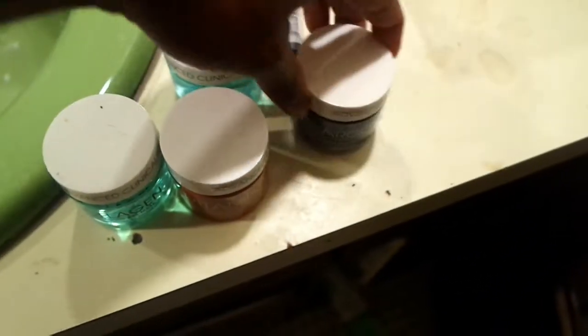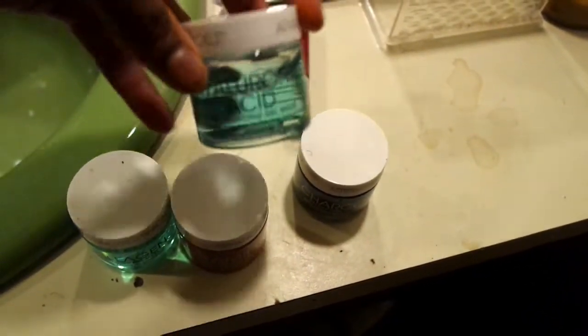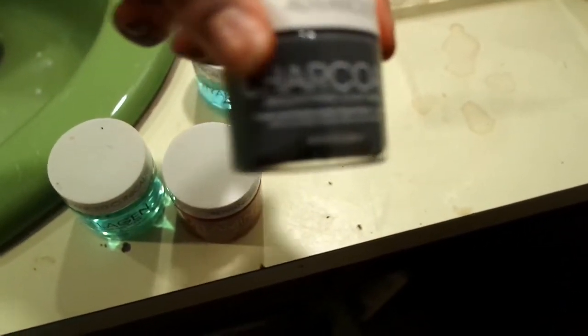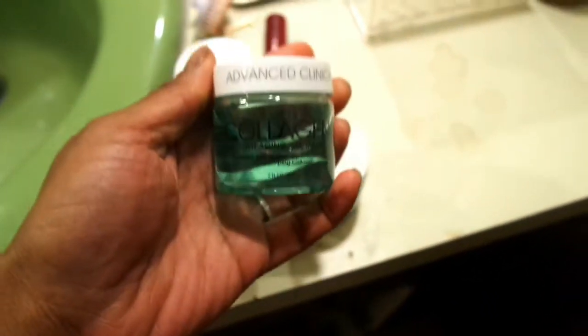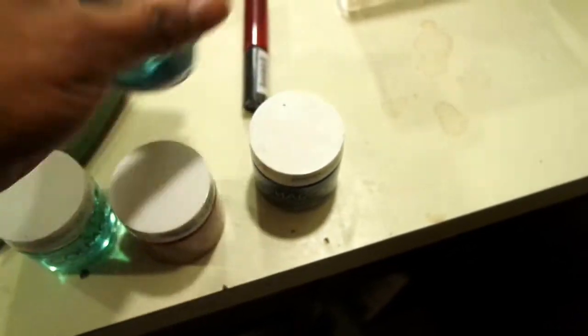This is the vitamin C, the charcoal, and the hyaluronic acid, and I'm going to be using this because my face is dry. I really don't need to exfoliate or detoxify. I can use a collagen one. This says it refreshes dry, irritated skin with plumping collagen, and then the hyaluronic for fine lines and wrinkles. They both moisturize though. Let's see. I use the hyaluronic acid. I don't know what I'm going to do to it.